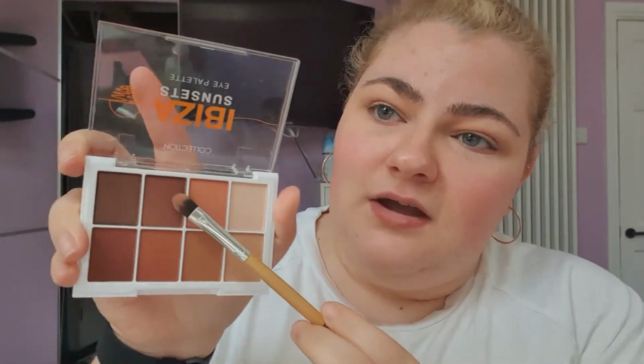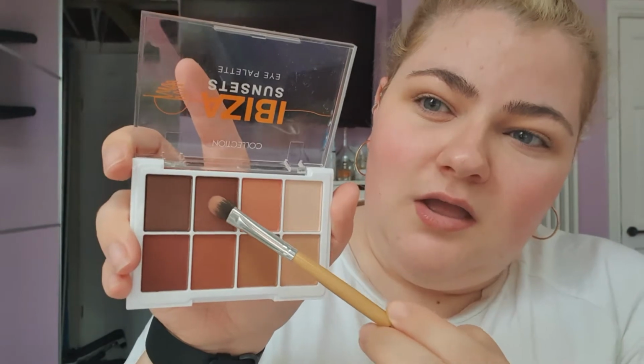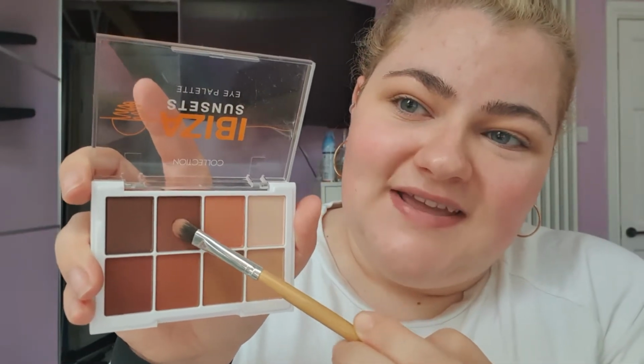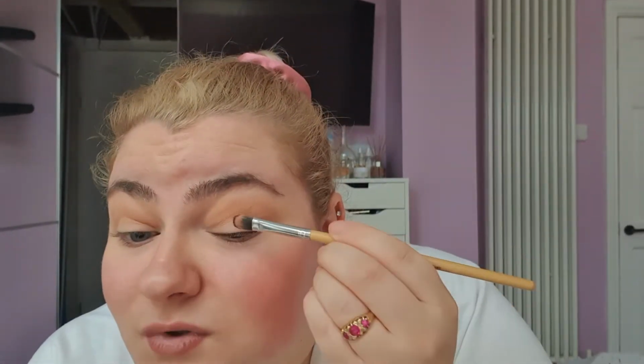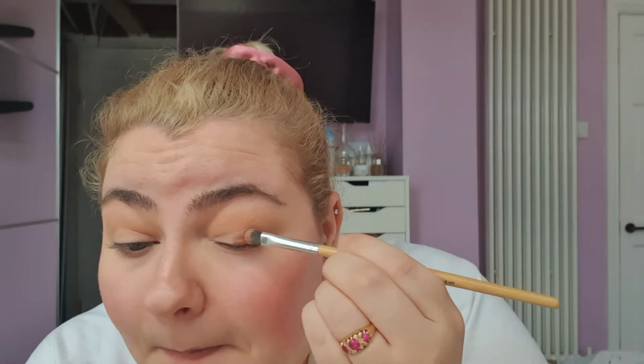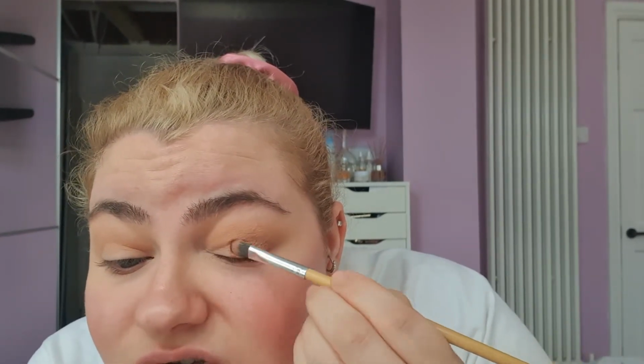This tone here, which is a bit more of a burnt brown colour, I'm going to put all over the lid, and then I'm going to deepen the outer corner with this one here. Or do I want, yeah, okay. No, do you know what, I've changed my mind. I'm going to put this more towards the centre. That colour is so nice.